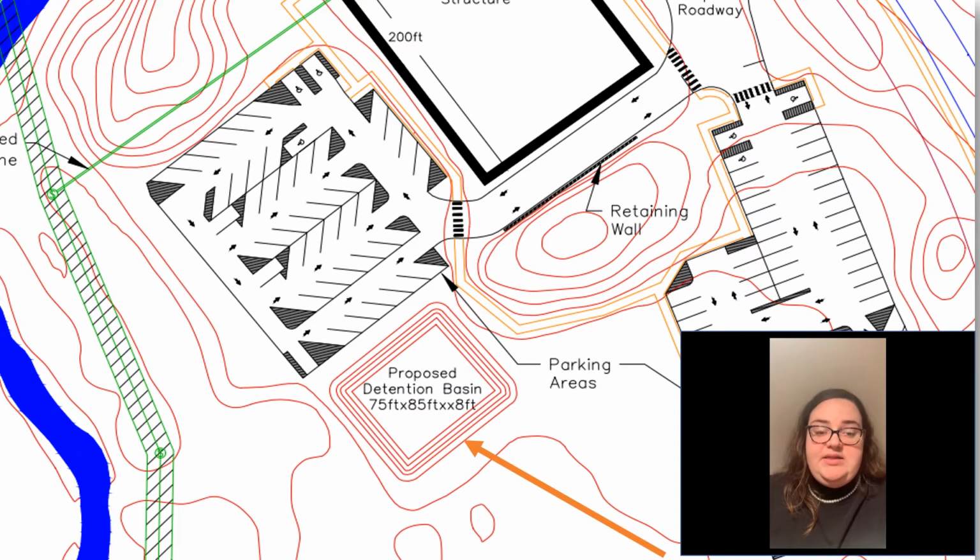And we decided that the detention pond would be best placed between the two parking lots on site. And we believe that overall a detention pond would be the best way to deal with any issues for the water in the runoff on site.